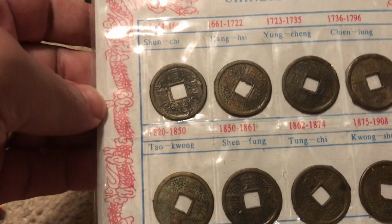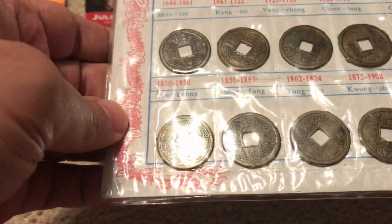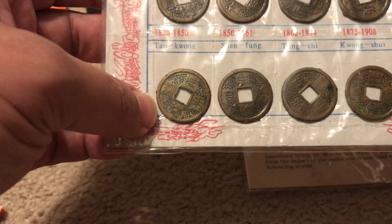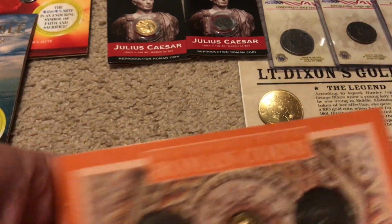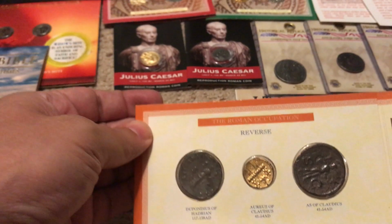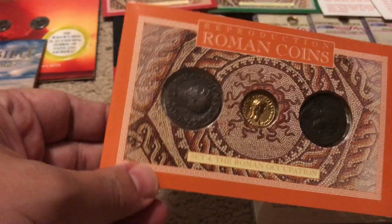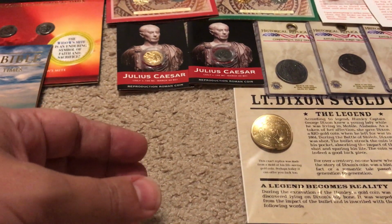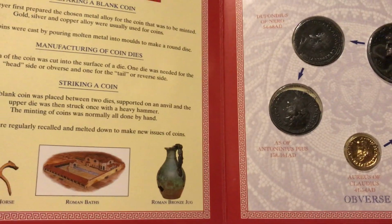Okay, next, this is a set of historical Chinese coins from different time periods, and the patterns on each one are different. And it's the back. I have quite a few of these reproduction Roman coins, and they are on these really great descriptive cards. And for example, this is the Roman occupation coins of Britain. These are Roman coin collection.